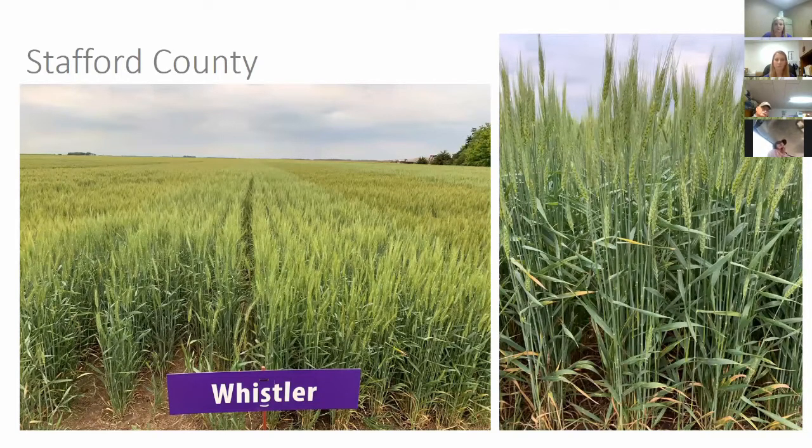Now, we will see some of these varieties yield well eventually, every now and then. If we have a dry year like we had in 2018, we had Whistler in a trial in Great Bend, and it did really well. Now, that was an exception, right? We don't expect that variety to yield every year just because of some of its characteristics. So, Amanda, I don't think we need to spend a whole lot of time on this one.